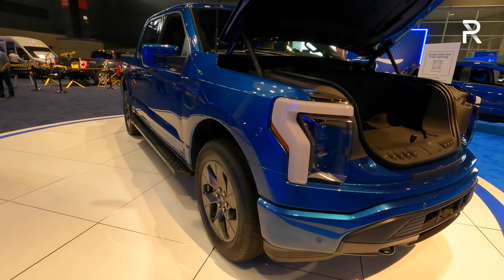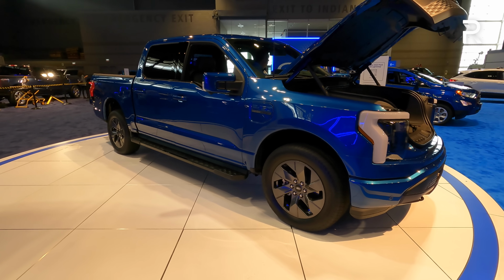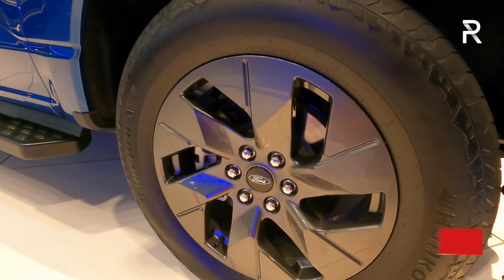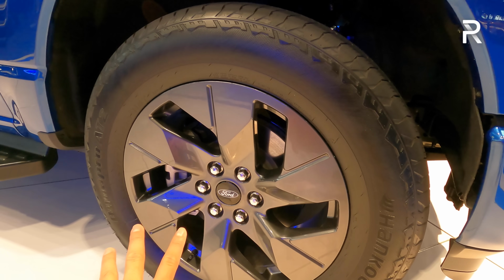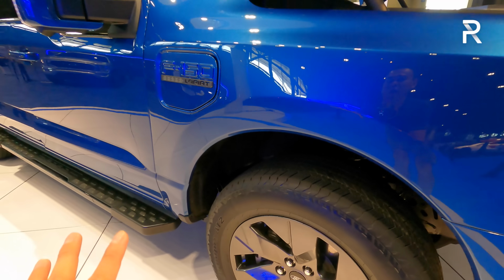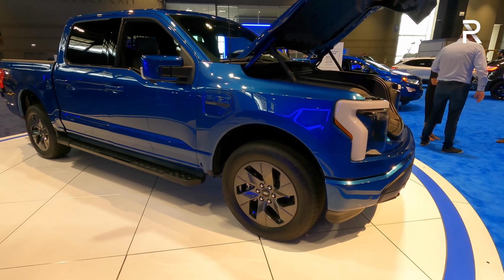This is a truck that looks very conventional. As you can see, seeing it in person, it looks like a regular F-150 to me, minus, of course, the unique grille and headlights. The wheels, you can see, these are the 20-inch wheels. I believe Ford will go up to a 22. I'll have to double check that. You can see they have more of an aerodynamic design to them. This is also the first F-150 that has an independent rear suspension because of the design of this vehicle. Remember, the batteries kind of make up the entire floor of this truck, which keeps the weight down low.